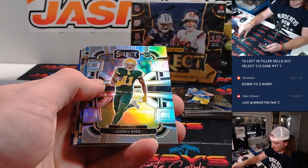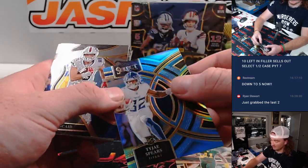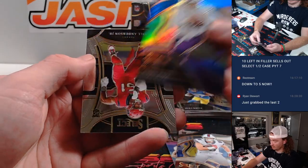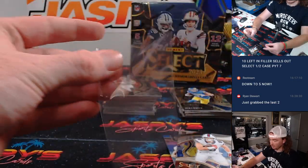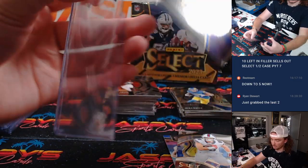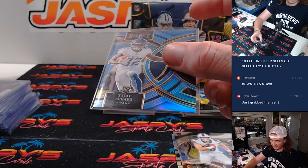Herbert, silver Jaden Reed. There's a teal Ty J Spears. 86 of 99. Kincaid. Then a Jaren Hall. And then Will Anderson behind that. Club level Jaren Hall. 46 of 99, going to Minnesota. And the Ty J Spears blue going to Tennessee and Ryan.